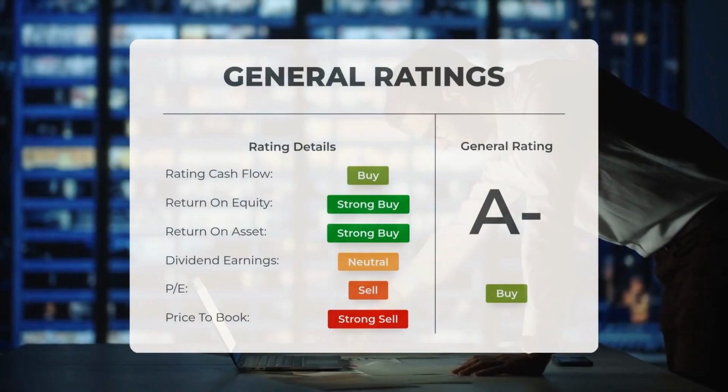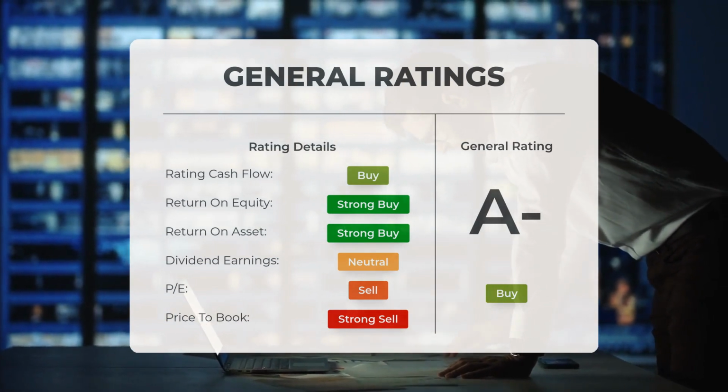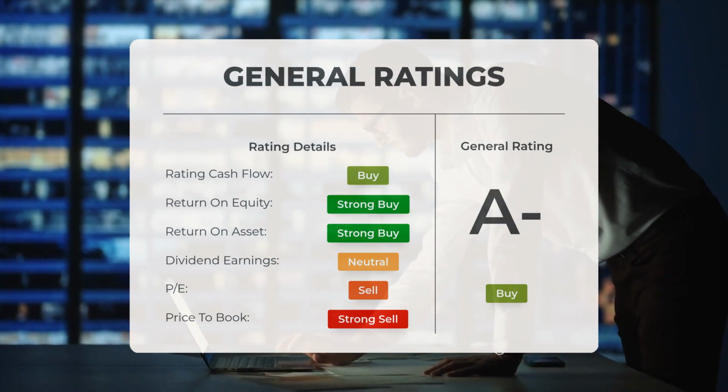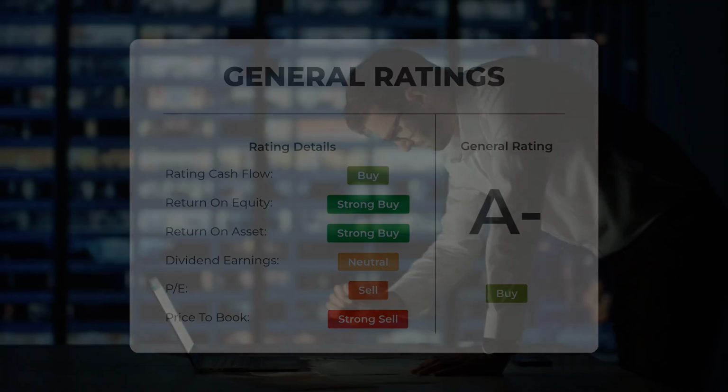Analysts have assigned a general buy rating to Nvidia stock. They consider the price-to-earnings ratio as a sell and the price-to-book ratio as a strong sell. In terms of return on investment, analysts have awarded the stock a strong buy rating.